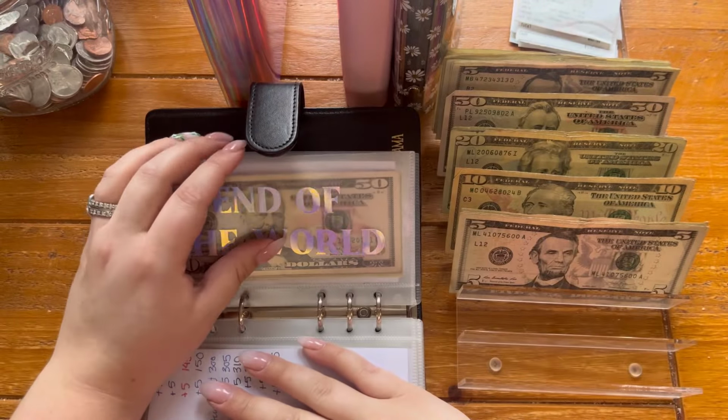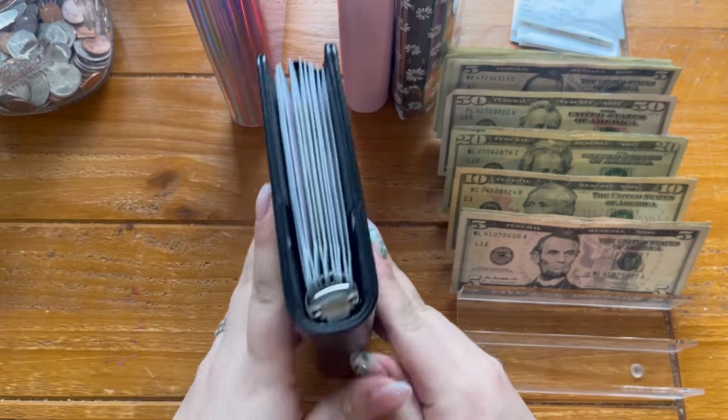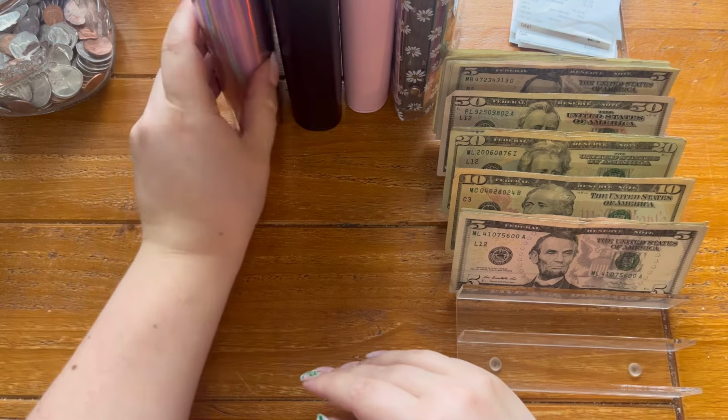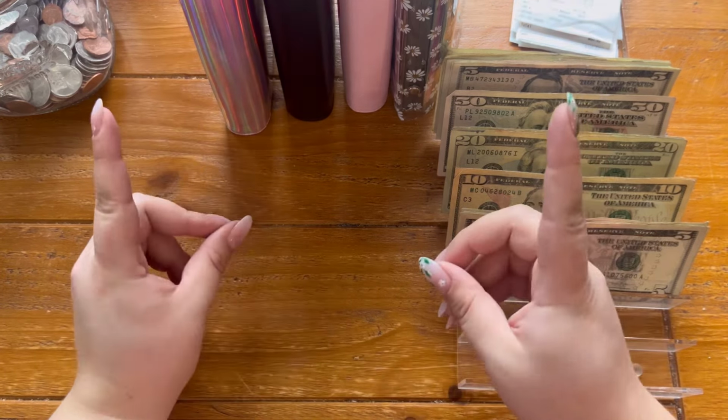We will be 8 years this year, which is wild. And then everything else is staying the same in that one. Birthdays is at $100. And then our family photos are being funded by our 50 envelope challenge.